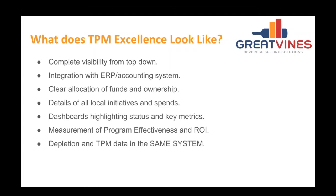You also need to be able to have a really solid integration with your ERP system or accounting system. This is so that you can share some transactional data between a system that you're using out in the field to execute with and your back-end master data system. And so integration with other systems is critical.